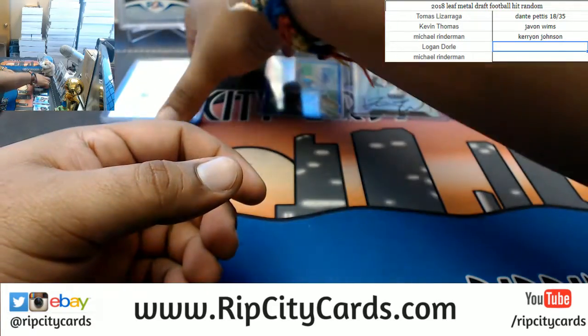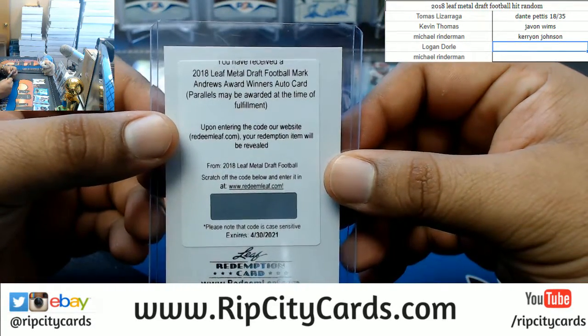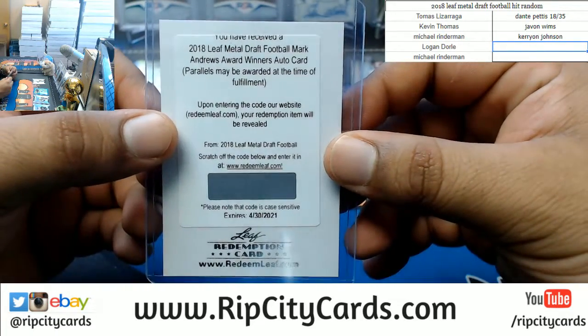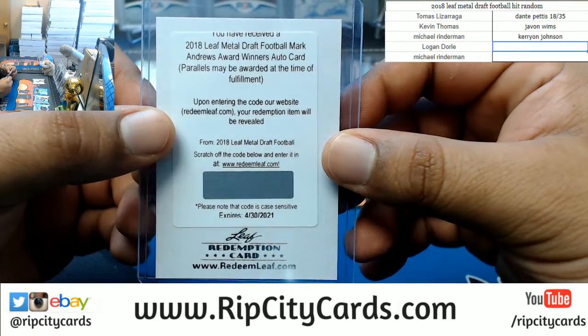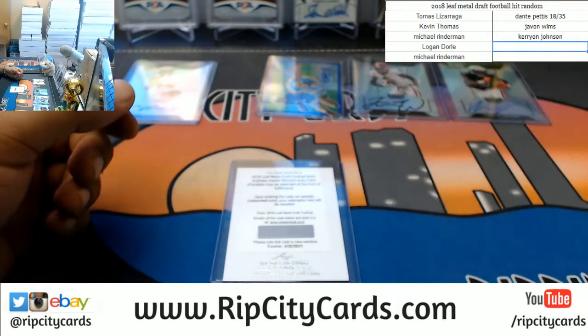Got a redemption for Mark Andrews. Yes, I do, Bapa. You're looking to get a personal box? I got 2018 Leaf Metal Draft Football, Mark Andrews. I got to see if I have any in stock, though, Bapa. So, Mark Andrews, redemption.